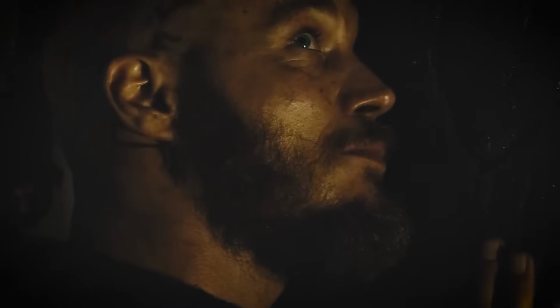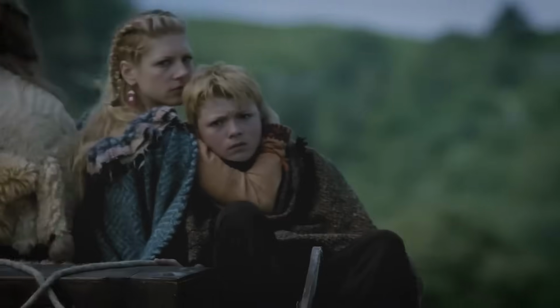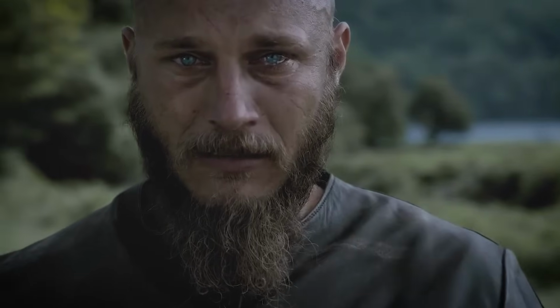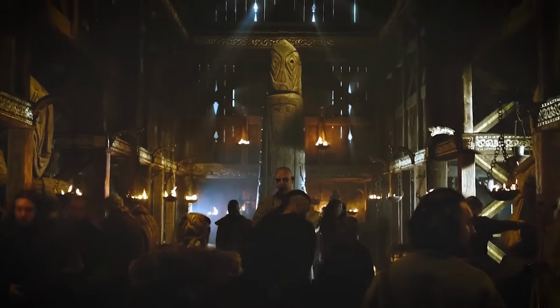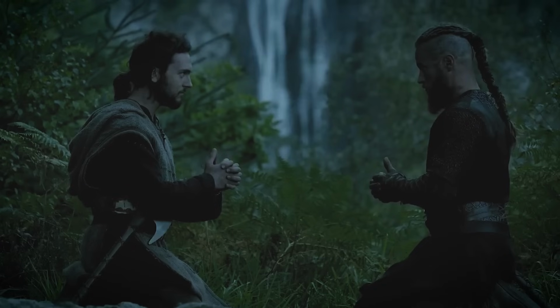The innovation spread beyond Scandinavia. Viking traders introduced whey preservation across their network, though few cultures adopted it willingly. The technique survived longest in Iceland, where isolation and limited resources made every preservation method valuable. Modern Icelanders still produce whey-preserved foods, though mainly as cultural curiosities rather than dietary staples.